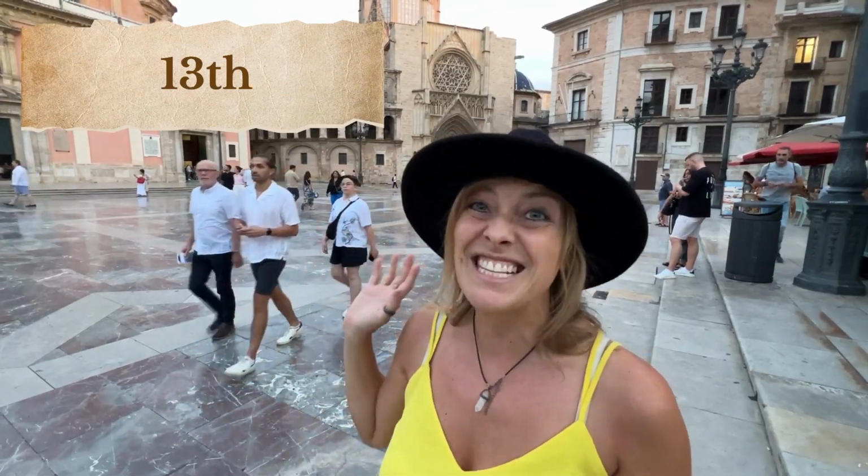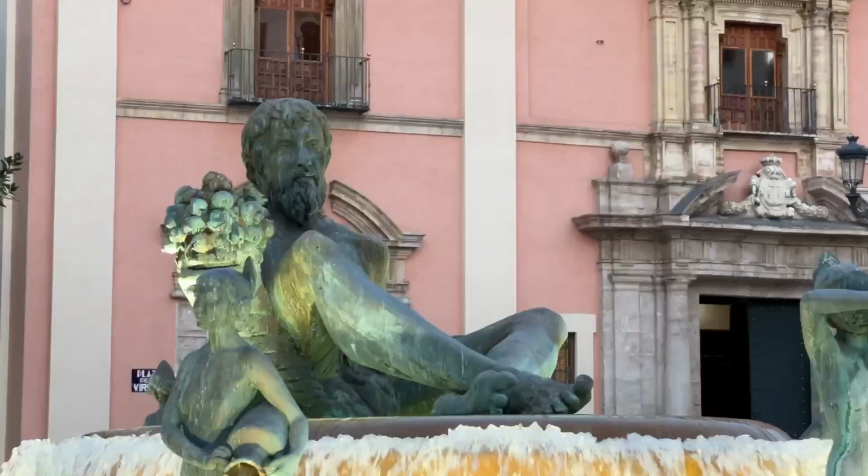They started building it in the 13th century, and it's actually said that they have the original Holy Grail in there, which is pretty amazing. Whether that's true or not, who knows?